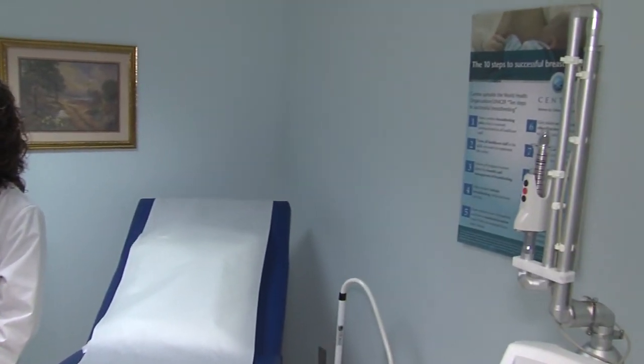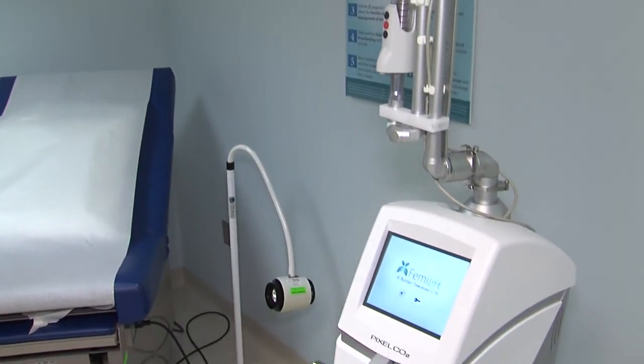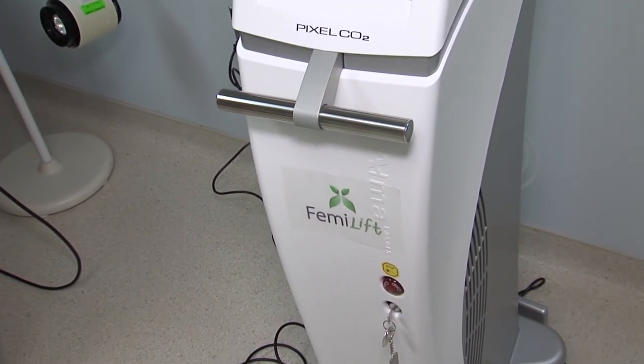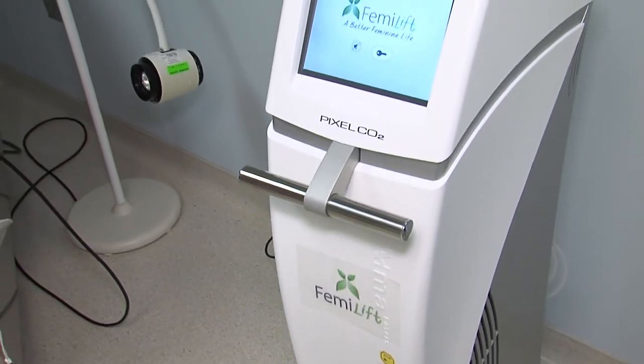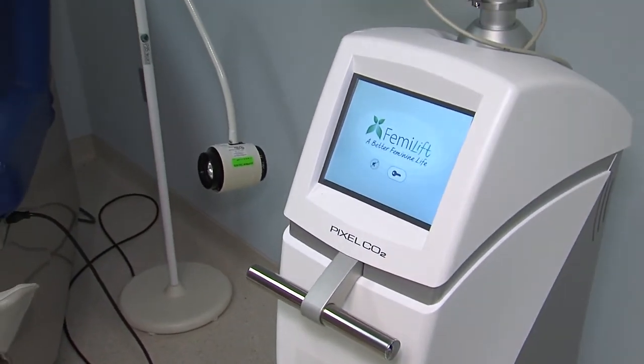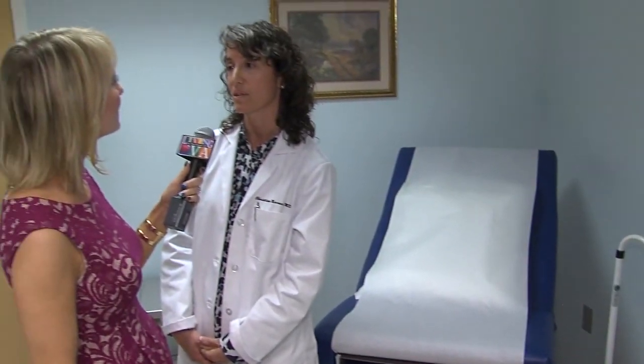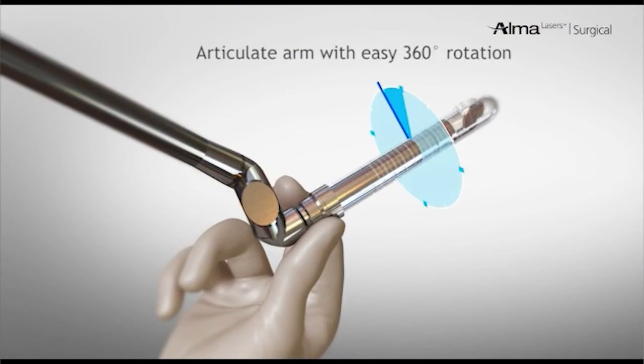Yes, it is a new machine. It's a great procedure that treats the vaginal lining to encourage cell growth of the vaginal lining. It encourages collagen growth and blood vessel growth to make the lining stretchier, and they then have reduced symptoms of vaginal dryness and less pain with intercourse. Now this is fascinating. How exactly does it work and how often do you need to have it done?